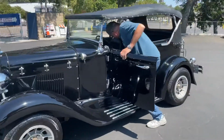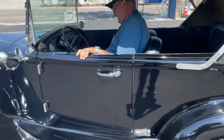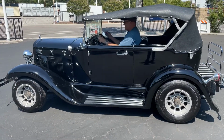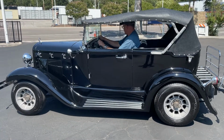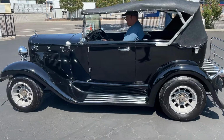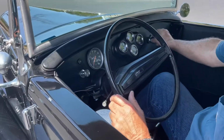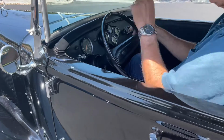Let's get in here and see how she goes. Now the automatic on the floor. Nice. Sounds pretty good. Runs good, all the gauges didn't work. That's it. No radio. That's okay.